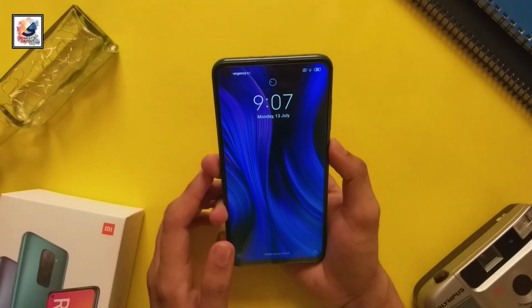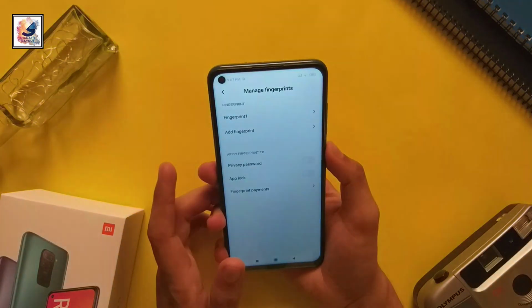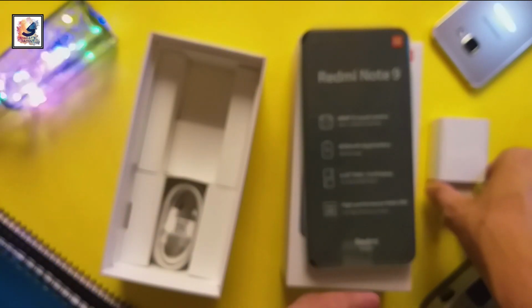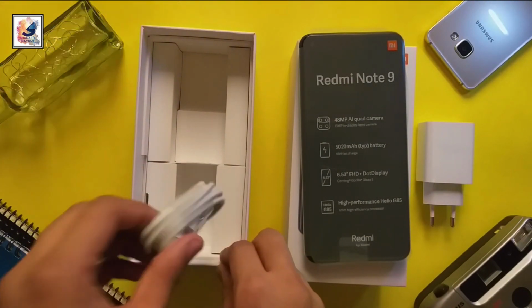So now let's talk about security. You get a fingerprint scanner and face unlock. Both are very fast and secure. The smartphone is powered by a 5020 mAh battery with an 18 watt fast charger. So overall, you can get more than 1 day of battery backup.